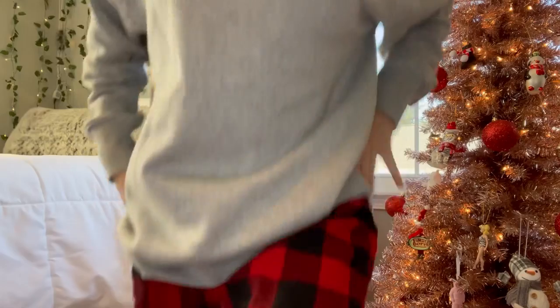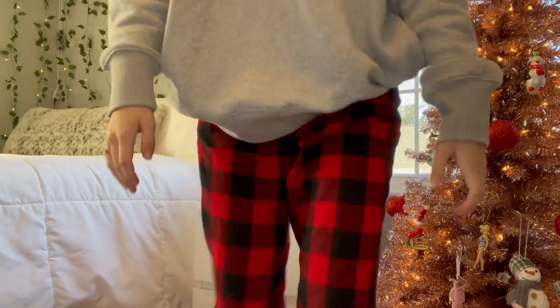They also got me this sweatshirt that I'm wearing right now. So this is a Nike, just a gray one. You guys can see I'm still in my Christmas PJs. And yeah, I think that is everything.